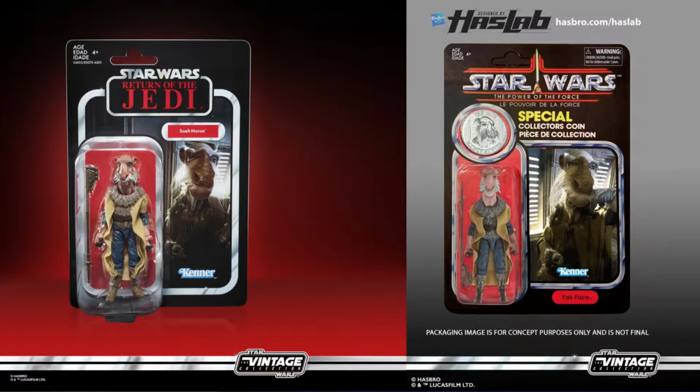Now, after that, they revealed the Yak Face carded figure. Now, as you may or may not be aware, there is a Power of the Force version coming with Jabba's sail barge, and that will have the coin that goes with it. It'll be an exact replica of the card that, again, was released in 1985 by Kenner. This one is slightly different for the mainline release. The name pill, as they call it, is placed just to the side of the character, rather than directly above, which they normally would do, but it still looks absolutely fantastic, and again, one I am definitely going to be picking up.